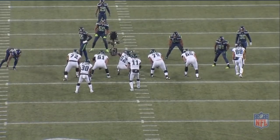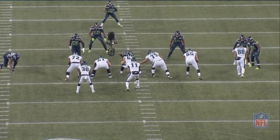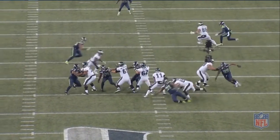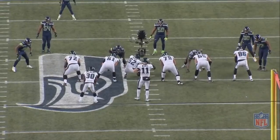For Wentz inside the pocket, that's a very different issue. Lane Johnson is having to match up against Sheldon Richardson, which is by no means an easy matchup, as the former Jets defensive lineman storms into the backfield. Watch how Wentz gets out of trouble again with that footwork. That's the angle he makes a throw from. One more for good measure.